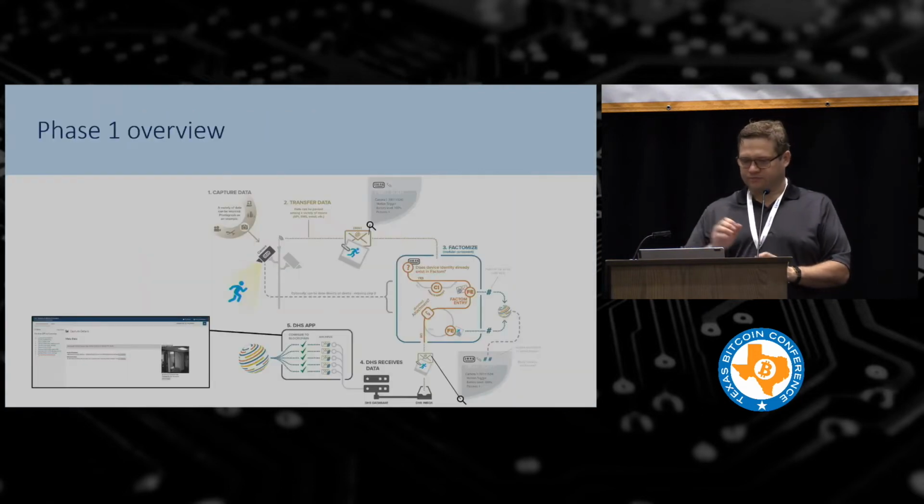Okay, so in phase one, we were given a list of manufacturers, and these were cameras that take pictures based on motion. There were like Buckeye cameras and a bunch of other manufacturers who you might know as having cameras for capturing wildlife, animals or hunters or whatever.